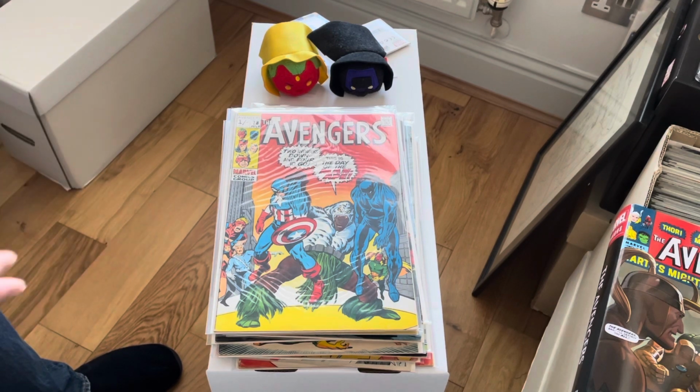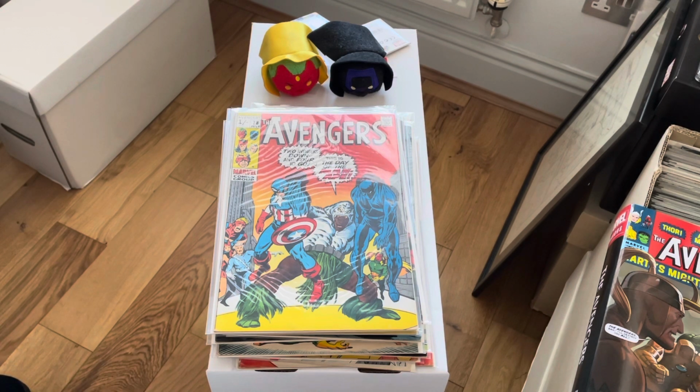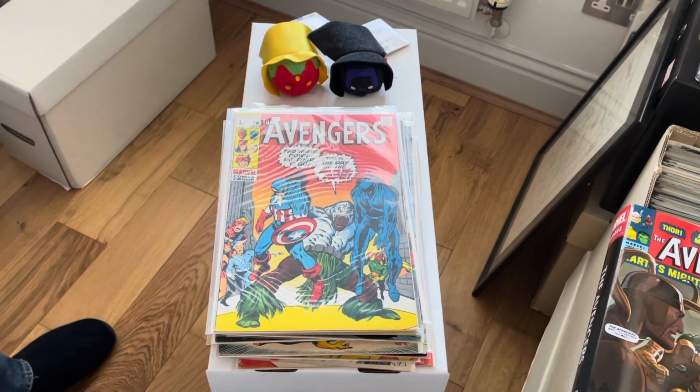It is interesting as well. So from issue 1, obviously Janet has stayed in the team. The Wasp has stayed. Hank has stayed, but they leave, don't they, in issue 16, where Quicksilver, Scarlet Witch and Hawkeye join. But I think Janet and Hank come back quite quickly. I think they come back before Cap and Iron Man. Of course, the Black Panther doesn't have his own series at this point. No, so this is probably his early starring role in the 70s. It is, yeah.